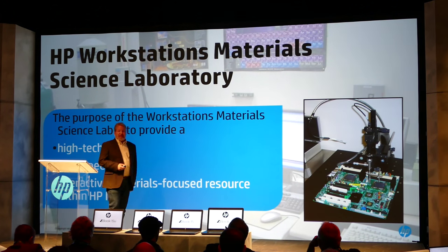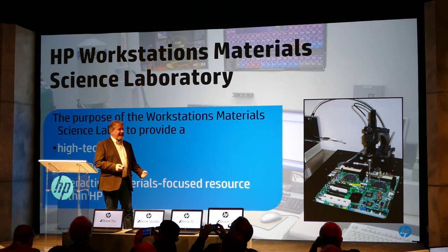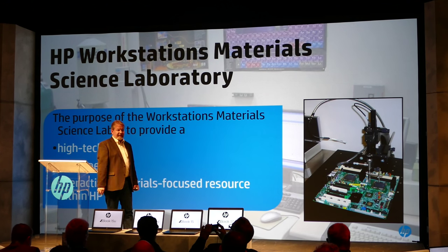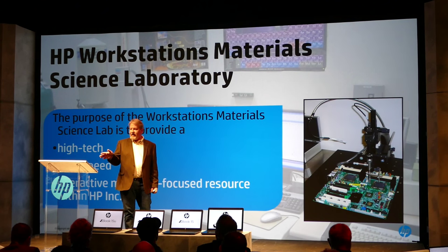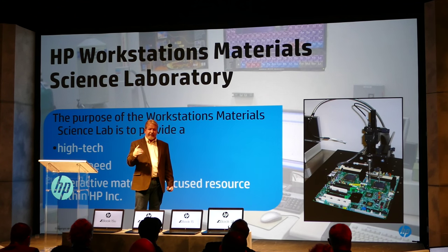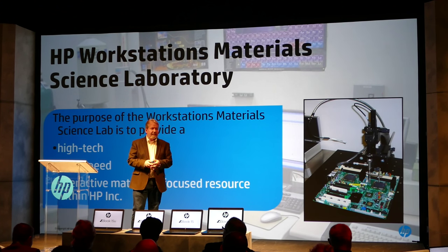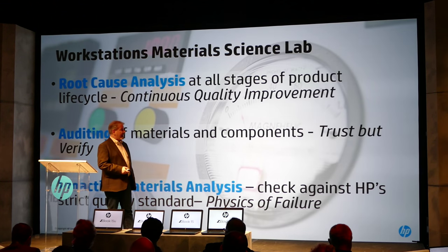Now I'm going to talk a little bit about the material science lab. This is the lab that I run at HP, and it's basically a high-tech interactive resource for the workstation and thin client engineers at HP. The cool thing about this lab is that it's not just the workstation folks. We have scientists from multiple organizations that participate in the lab activities, folks from the business PC group and folks from the quality group. Quite an assembly of scientific engineers in the lab.